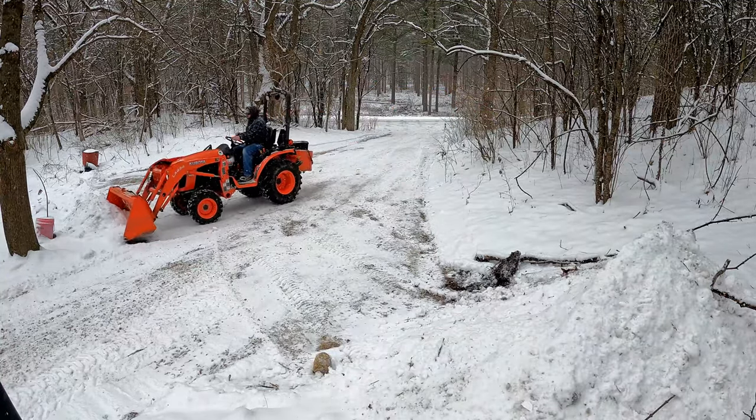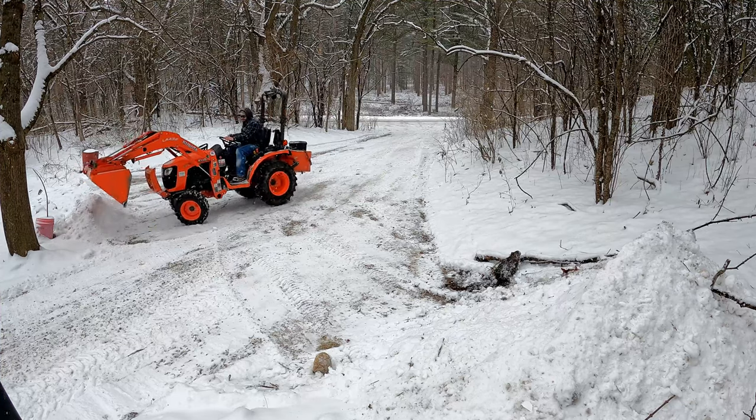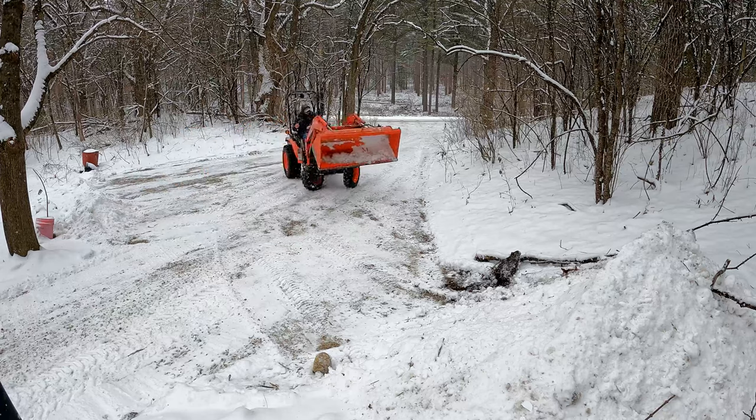And let me tell you, that alone was well worth the work to change it. Plus Dana likes it too, because now she can back her truck right up to the door and make it really easy to unload.